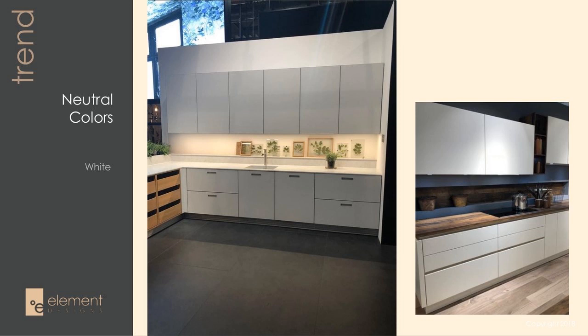This second kitchen also uses white cabinetry in both the uppers and the lowers. Again, we're seeing a wood countertop, a wood inset backsplash recess where you can display objects or store frequently used items. And that blue wall color in the backsplash really adds warmth, depth, and again, interest.